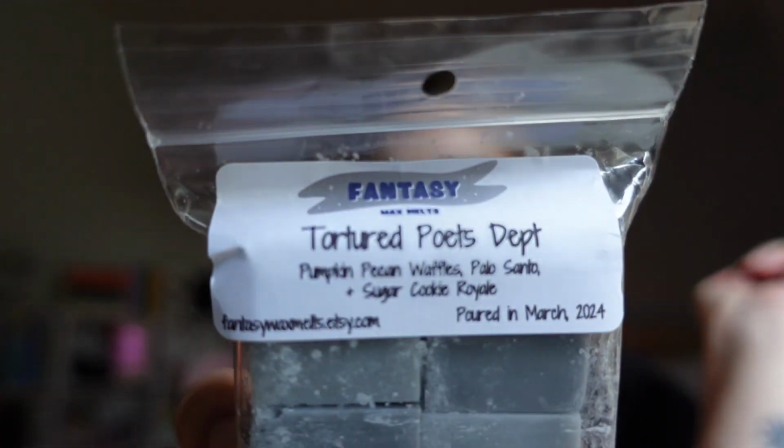And then last mini chunk bag is Tortured Poets Department, which is coming out so soon. I can't wait. And this is pumpkin pecan waffles, Palo Santo, and sugar cookie royale. And this is so good. I love that butter from the pumpkin pecan waffles, and this is definitely an incensey Palo Santo. I'm surprised that this doesn't lean more bakery, but it almost leans more toward sweet body care, which I love, don't get me wrong, but I think it's from that incensey quality of the Palo Santo. I really enjoy this. I cannot wait to melt this one as well.